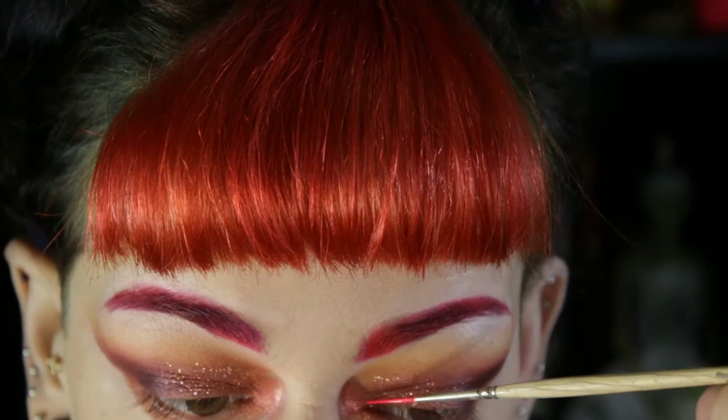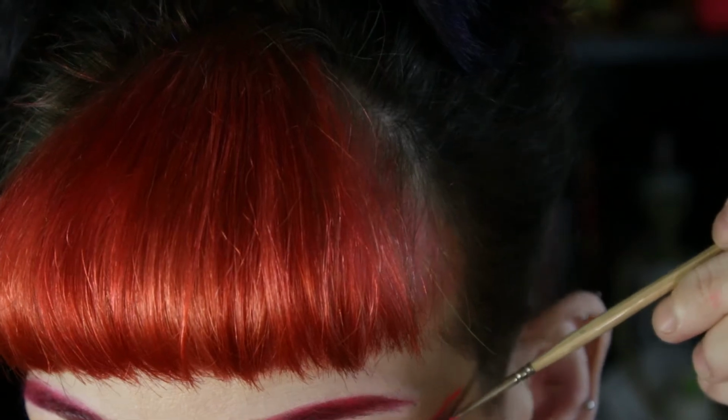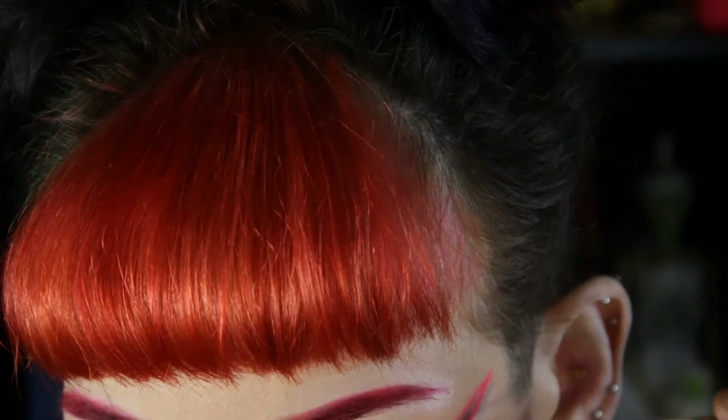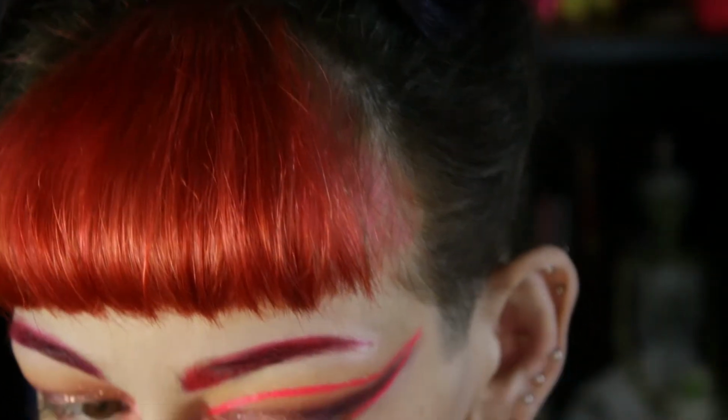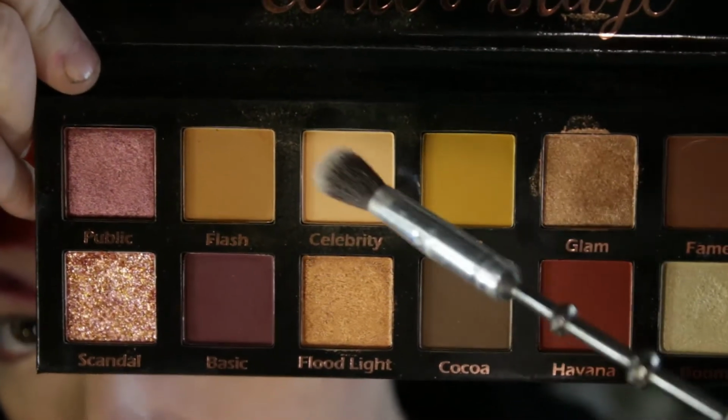So I went to the ABH Norvina Trio cake liners, and I threw on this weird wing thing. I don't know what it's called when you do this. Cut crease? No, it's not a cut crease, but sort of with liner. I threw that on because I felt like it went with the look and the bangs, and I felt super festive.